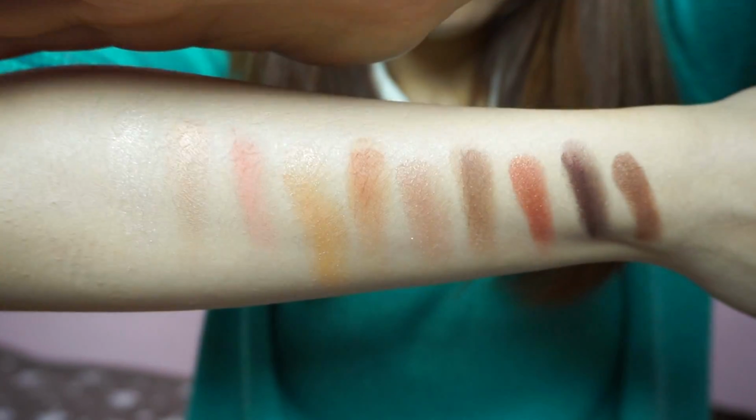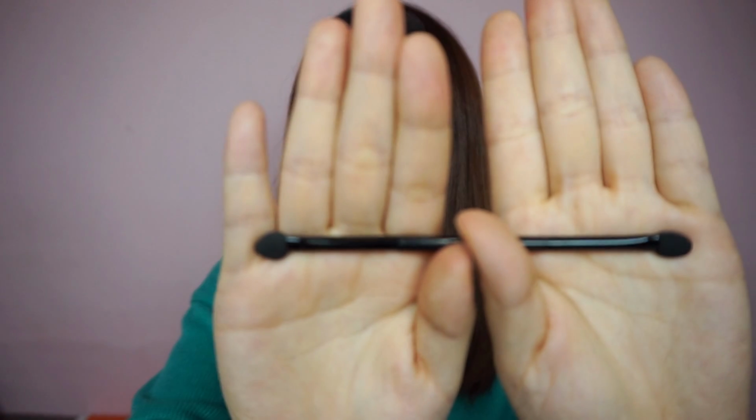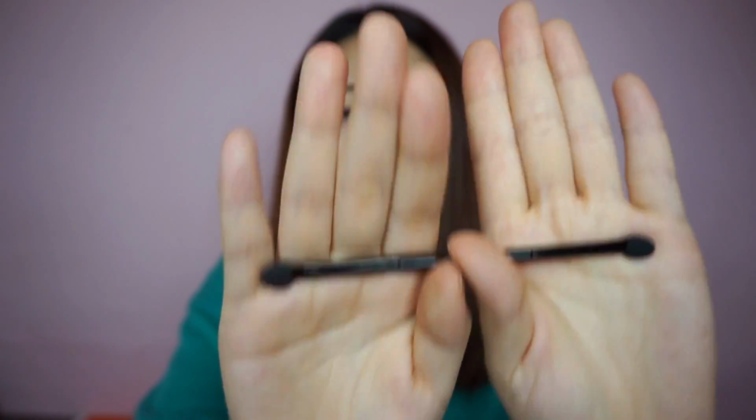So I love that it has this humongous mirror, but I'm not a fan of the applicator that came with it. For a $20 palette, this is so cheap, you guys. They are both sponge tip applicators. One is slightly smaller and one is a bit fatter. But I really think one of these ends should have been a brush. So that was a letdown.